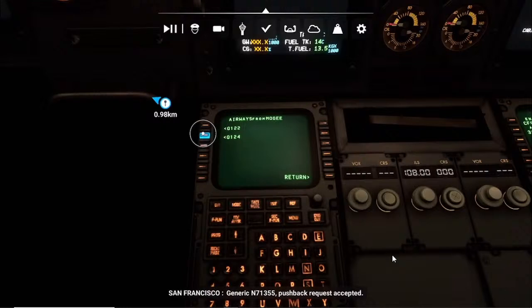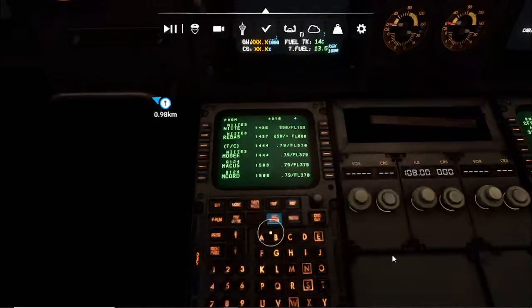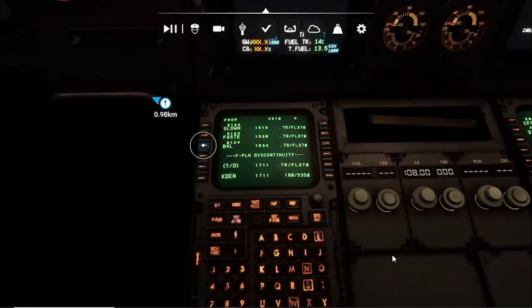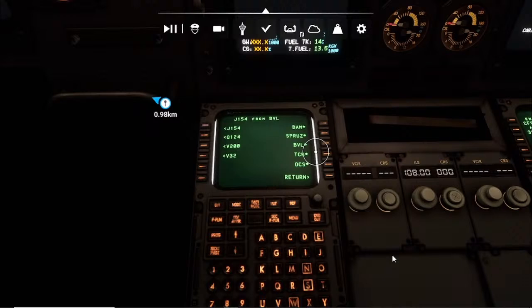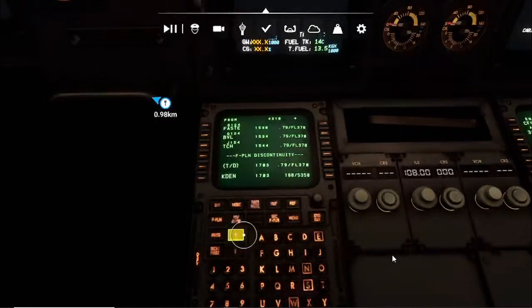Very good. All right, we have Q24, the BVL. From BVL, we are doing J-154 to ECH. TCH, we're going to camper.